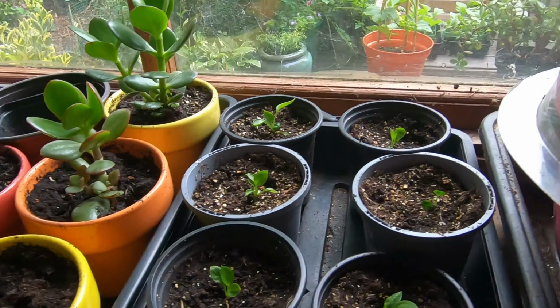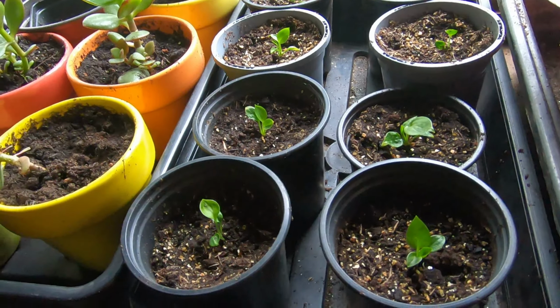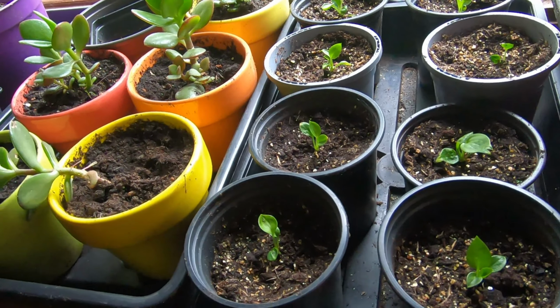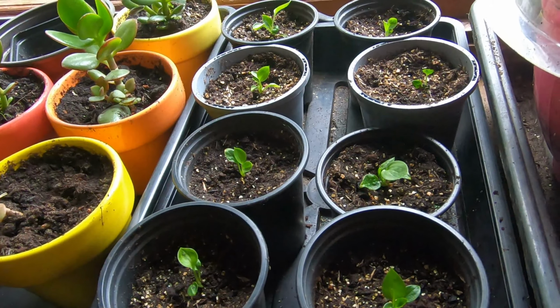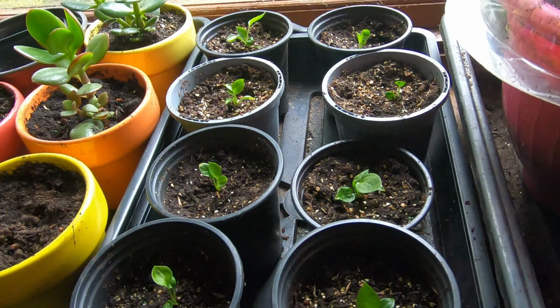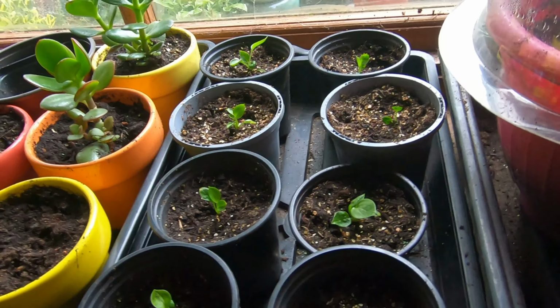So I still have got loads of hosta seed actually. So if anyone wants to have a shot at growing hostas from seed, just let me know and I'll gather some seed this year from my hostas, and if anyone wants any, just let me know, and you can have a try as well and see if you get on any better than I do.